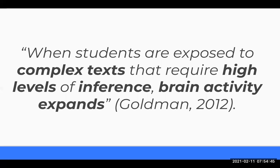The second thing is that classics can activate parts of our brain that popular literature does not. Goldman did a study in 2012 and found that when students are exposed to complex texts that require high levels of inference, brain activity expands. Now, I'd argue that there's a lot of what we might perceive as popular literature that does offer high levels of inference. But if a text does not offer that, it doesn't provide the same brain activity that we're hoping for students as they read.